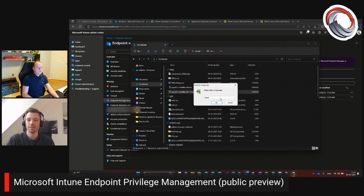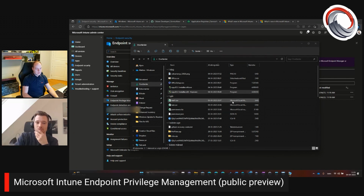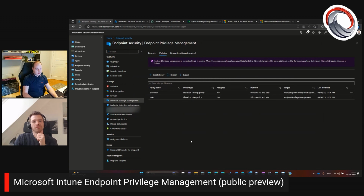All of a sudden, I'm here. I can now install my Notepad++. It's cool. That's how the EPM is working. And I like it. Just imagine an organization with 100,000 users where there's approximately 60,000 different sort of executables being triggered over X amount of time.